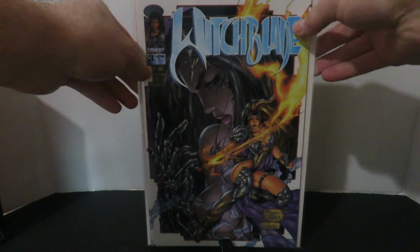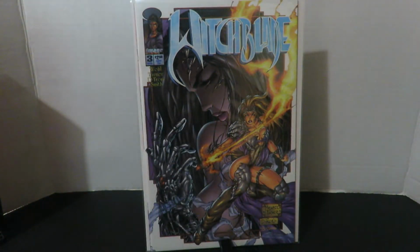Here we have Witchblade number 3. Trying to get the initial run of Witchblade that Michael Turner drew. Really good, nice looking comic. He was so much into detail, that guy. I mean, not so much in the backgrounds to my belief, but when it comes to the character, he draws so much detail. I really like how he draws.